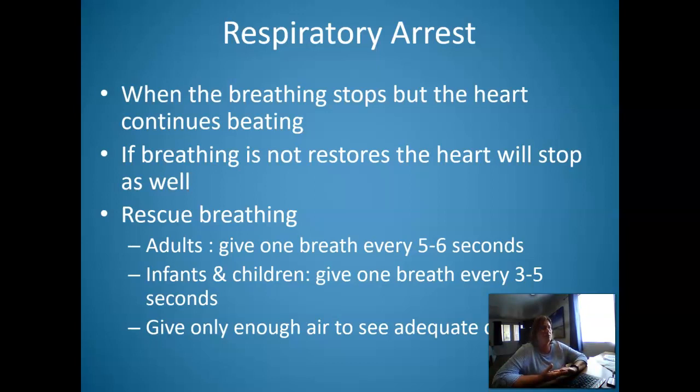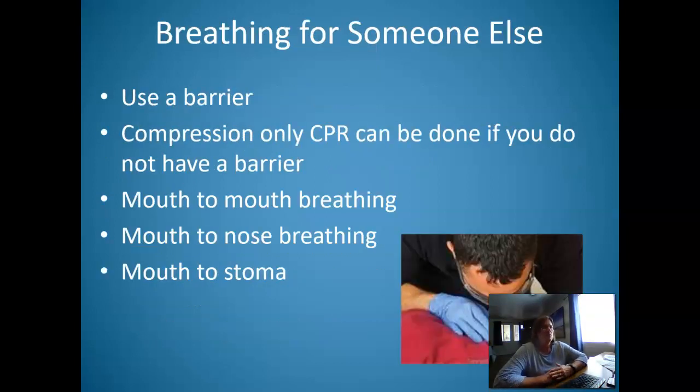Now, when you breathe for another person, everybody's lung capacity is a little bit different. So you're not worried about taking your full, complete breath of air and blowing it into another person. You only want to give enough air to see adequate chest rise. So you want to give enough air to see that chest going up and down, and that's really all you need.